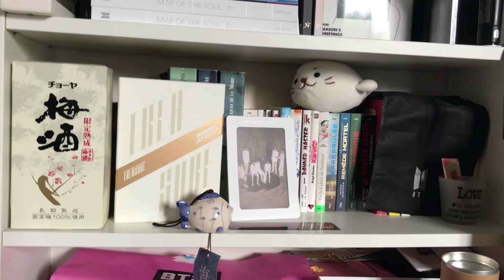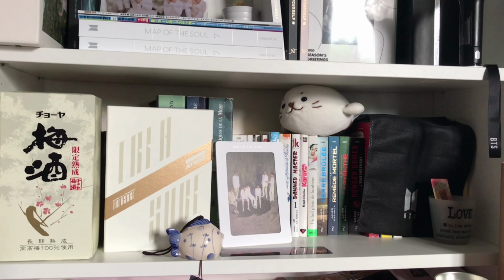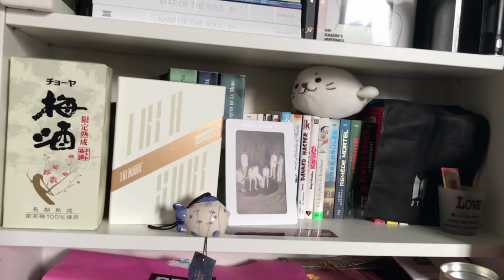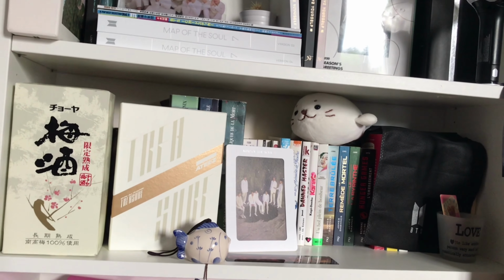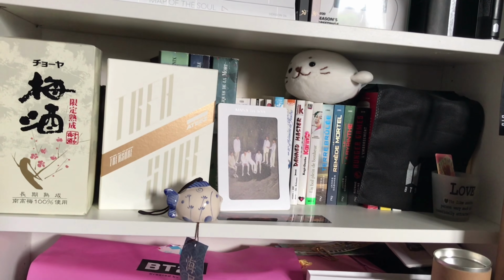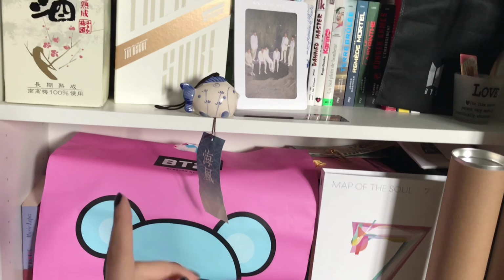Okay, so then this shelf. This is when it starts to be very ugly. So yeah, there's not even much K-pop on it. It's just me trying to hide ugly books. But what I'm gonna do is take these books and put them here.